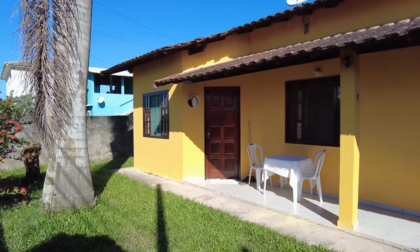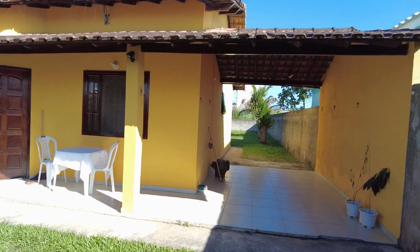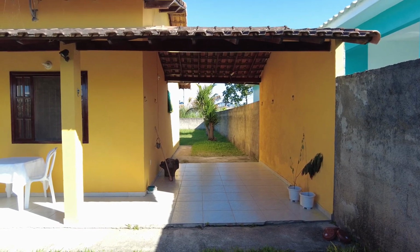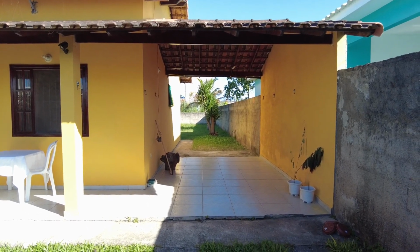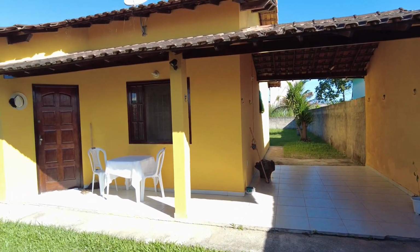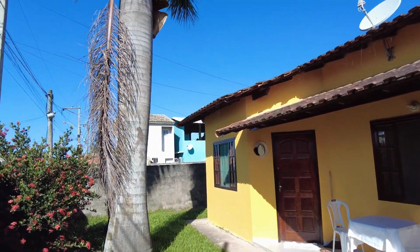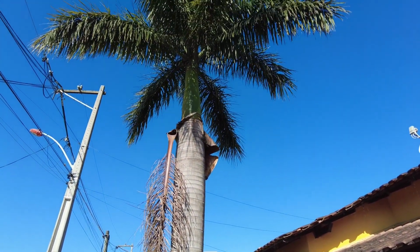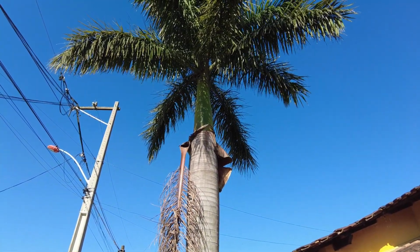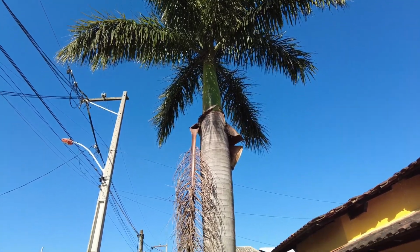So it's only one floor, which is fine by me. It has a garage, an open air garage. Don't have a car, but I'll use it for a patio area or something. So it's a pretty decent looking house. I have a huge, it's not a coconut tree, like a palm tree, I guess. They call it palmeira. Unfortunately, it doesn't have any coconuts.